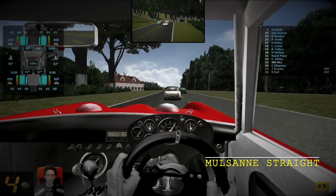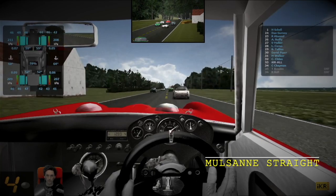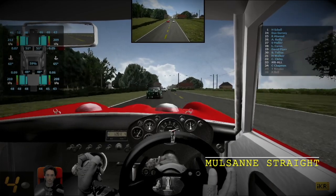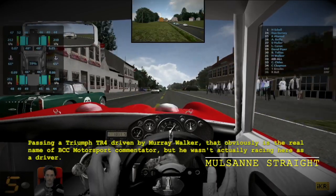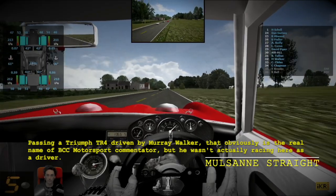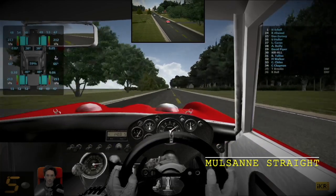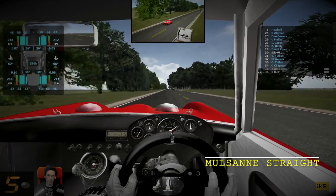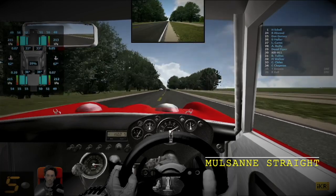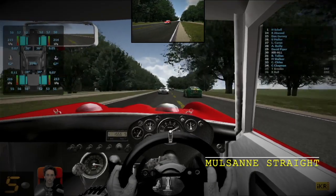Tony Brooks and Mr. Buell already retired, but we have passed the Dunlop Bridge, we have passed the Tête Rouge, and now the Ferrari can give much more than the Murray Walker Triumph, the Bob Tullius Jaguar. So we will try to at least stay in the pace of David Piper, that is driving a green Ferrari 250 GTO in front of us, capable of 250, 260, 270 kilometers per hour.